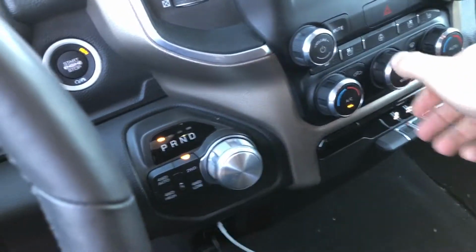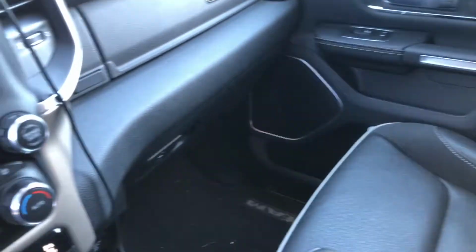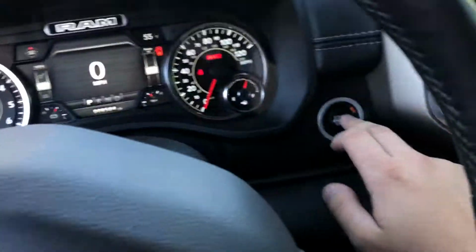Sorry, let me get this fan down. Here's the inside of the Ram, new 2019 Ram. It's really nice, it's really smooth. I really like the dual cup holders here. So that's pretty cool. I'll show you the back.